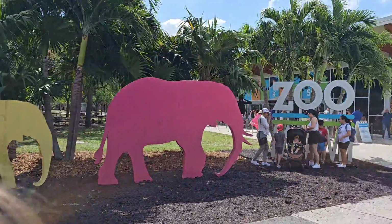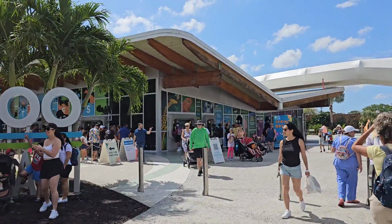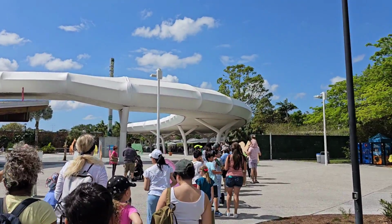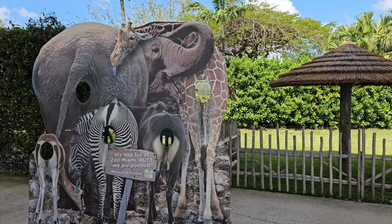So we did already have tickets, so we did not need to go into the ticket line, but that's where the ticket line is. You also buy your experiences there, but this is just the queue to get in that we've been waiting in. It is so funny right here at the entrance. You're in. The wait was probably about 15 minutes in that line.